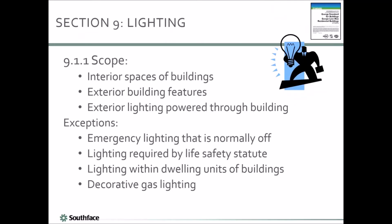In general, what is covered by the code? Basically, lighting used inside your building, lighting used outside your building, and what other lighting is there? Well, basically, if it's lighting that goes through your meter, then the code applies. There are certainly some exceptions. Any kind of emergency safety lighting that's required, emergency lighting that's normally turned off and is only going to come on in a power outage, that kind of stuff, does not count against your lighting budget, and we'll talk more about that.